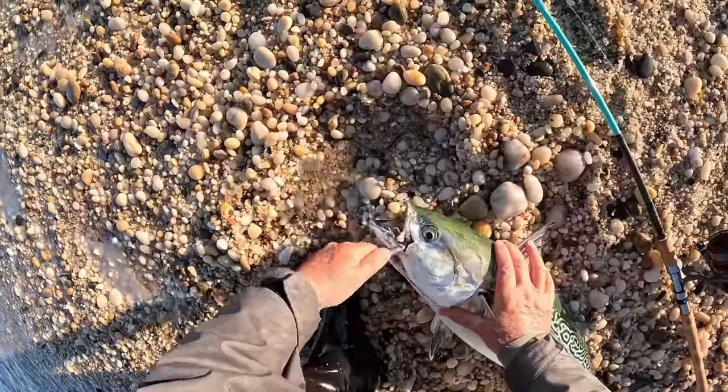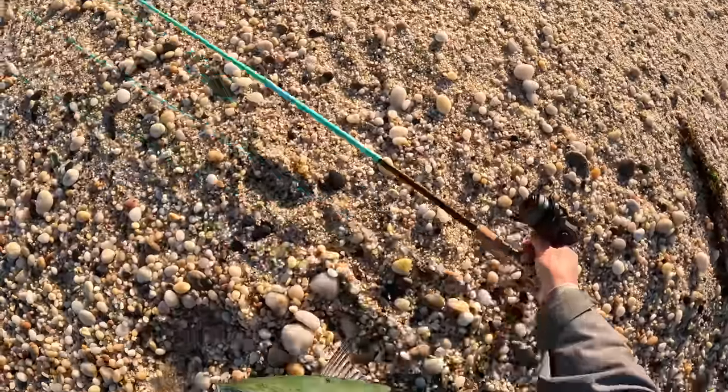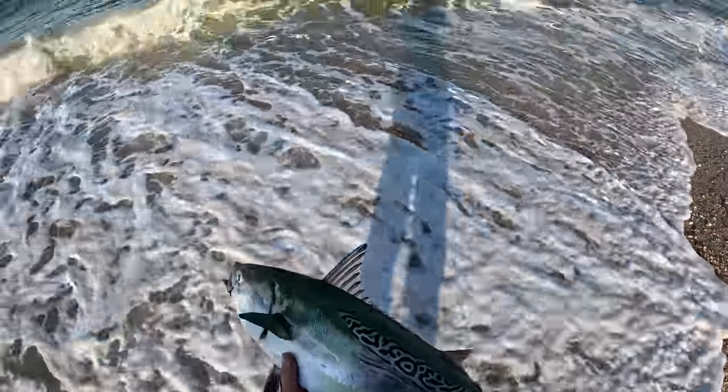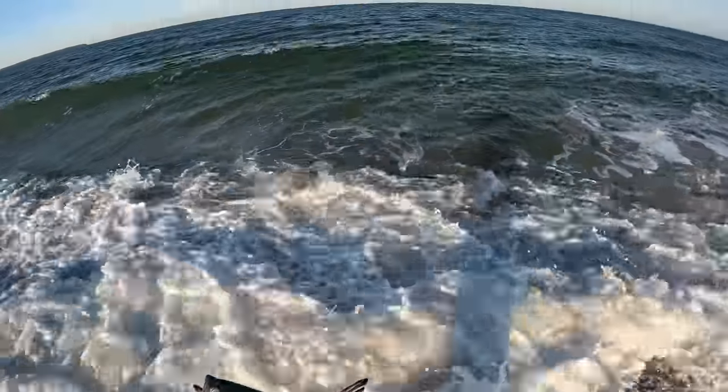All right, definitely better than 10 pounds, but I'm not going to put that on the boat. I don't want to stress them out any more than it is. Get that thing back in the water. It was kicking good when it came in. Get that thing back in.